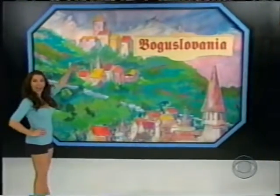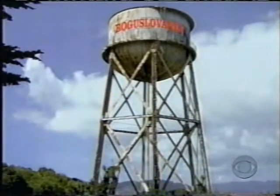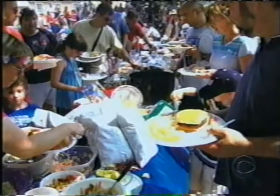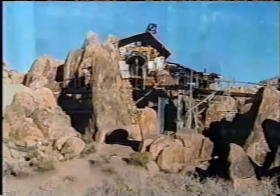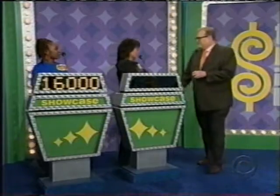Finally, after you're done enjoying all your prizes, you'll be ready for a trip to exotic Boguslavania. You and a guest will fly baggage from Los Angeles to Boguslavania on OCD Air, the airline that gets you there on time, even though it's not the cleanest. You'll enjoy the fine national cuisine of the land like tasty tripe tarts and visit great landmarks like Shortside Tower with spectacular views of Noe Palace. And, Lisa, this showcase can be yours if the price is right. Lisa, what do you bid for all that?